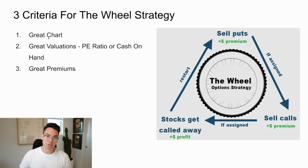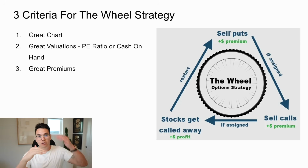The wheel works by, number one, we're going to be selling cash secured puts. Okay. What that is basically stock insurance. We're selling an option down here. The stock's trading up here. If the stock doesn't go below that strike price, okay, then we keep our premium and we do it all over again the next month.